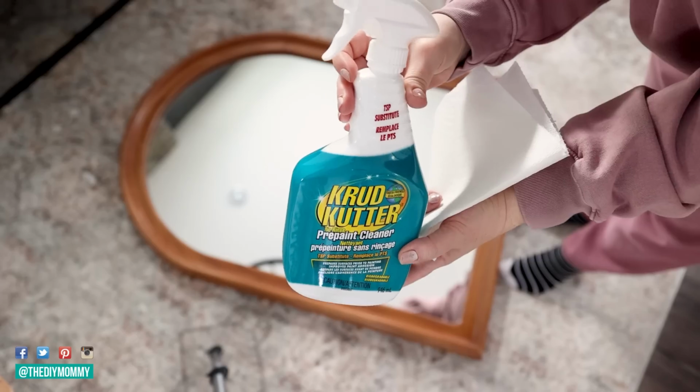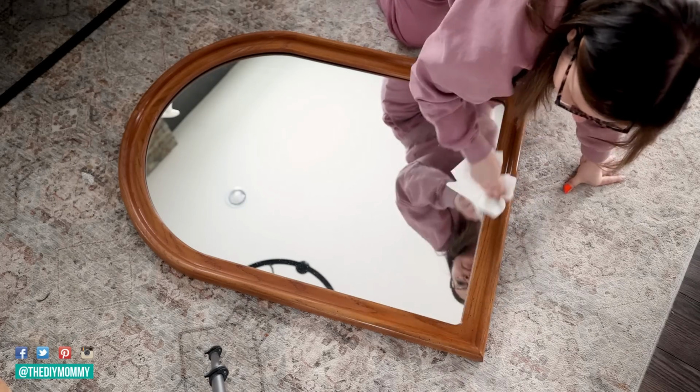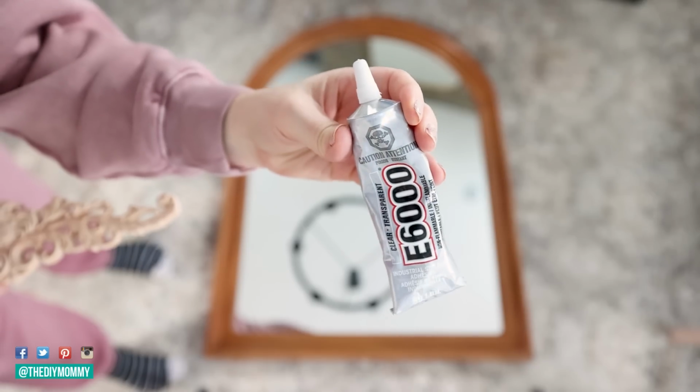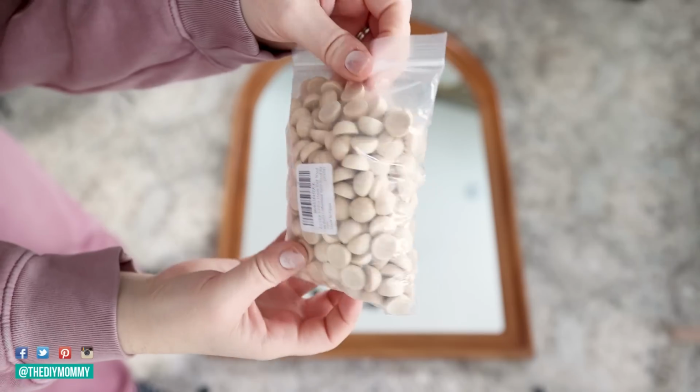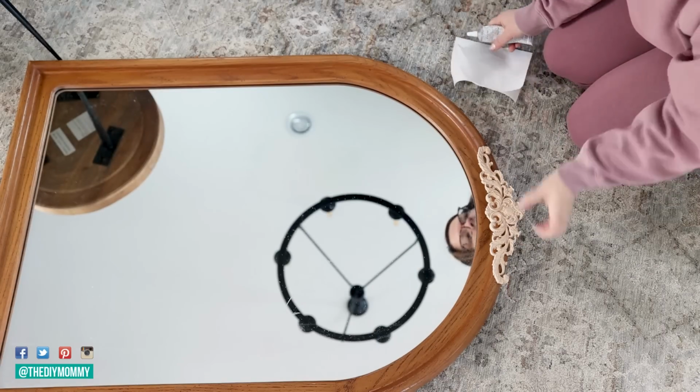To begin, I cleaned the mirror with some all-purpose cleaner, and then I found these wood medallions on Amazon. I will link to the ones that I used in that description box below. They're relatively inexpensive and really easy to apply. I simply used E6000 glue, and I chose medallions and placed them in a way that was inspired by that Anthropologie mirror.